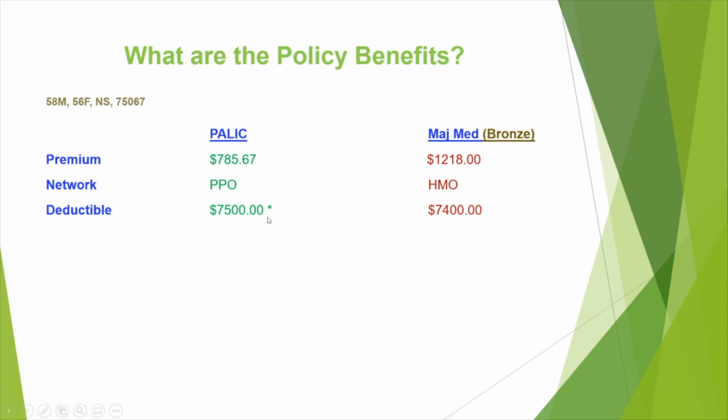Now, we're going to go over this deductible a little bit more. It's not actually a 7,500, but you'll see how it works in just a bit. Whereas the major med has a $7,400 deductible. Doctor's office visits, we give a $160 benefit for doctor's office visits with 20 visits per year. Over here with this major med, the copay is $50. Out-of-pocket max, well, we don't exactly have the traditional out-of-pocket that you would think of. But this major med over here has an out-of-pocket max of $8,150.